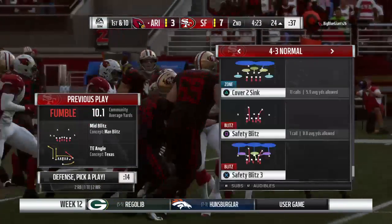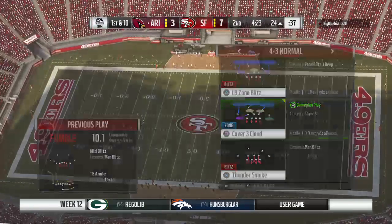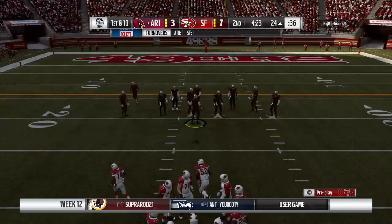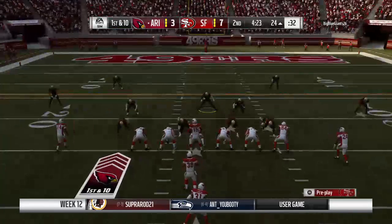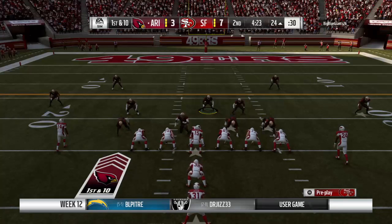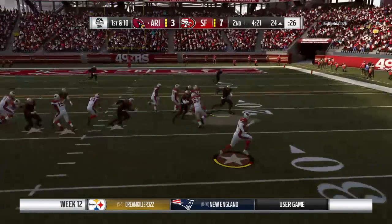Oftentimes you say some guys have a knack for creating turnovers. He forced a fumble last week. Forces another one. And one of my good coaching buddies, Frank Delano, always told me, hey, Davis, creating turnovers is not as much about skill as it is about desire. Oh, I thought it was going to be will, because will rhymes with skill. Come on, with desire. We'll go with desire. What are you, the rhyme master now?